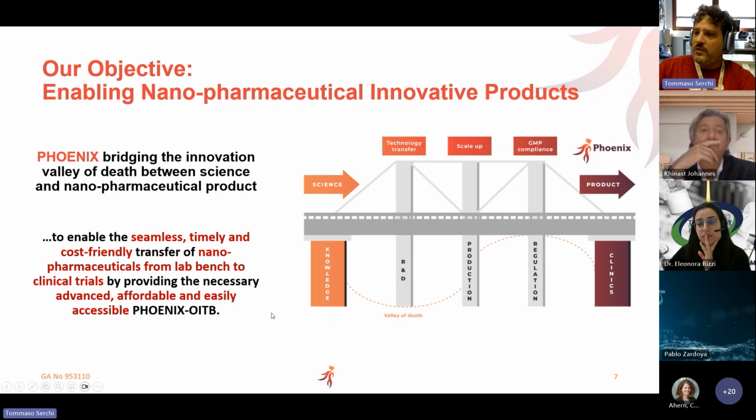So what we want to do is to enable the seamless, timely, and cost-friendly transfer of nano-pharmaceuticals at any stage of their development, be it conceptualization, lab production, whatsoever, to the market, and make it affordable. So we want to foster innovation in Europe by providing services which can be used really from SMEs, and timely, where they need to be used.